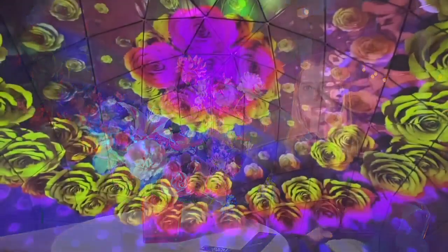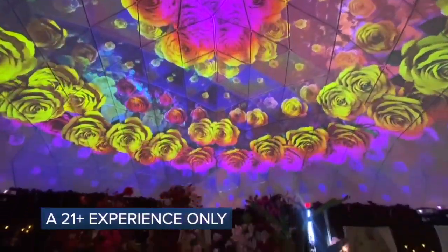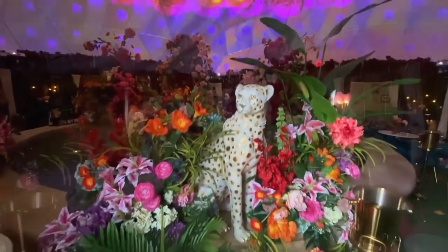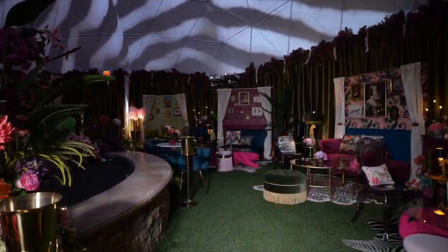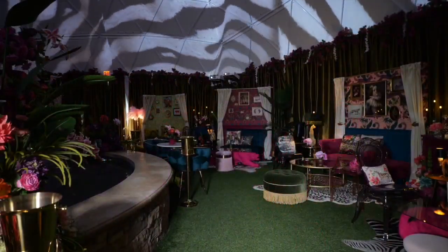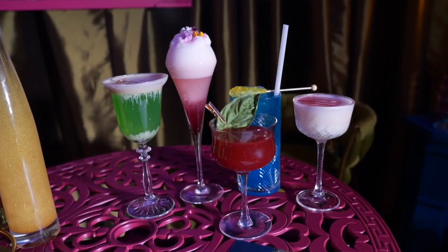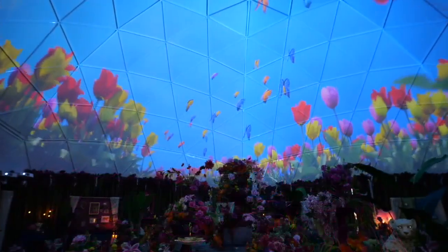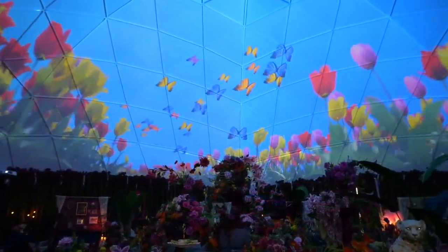For all the information on the Villa Flor and District Dome experience, you can visit shopdesertridge.com. This is a reservation-only experience, and it is 21 plus. So you'll have to show your ID to enter, and you'll need to make your reservation online. It is a $30 ticket fee per person to get inside, and then you can purchase food and beverage on top of that, but that gets you your dining parlor and the entire experience.